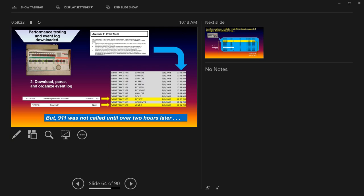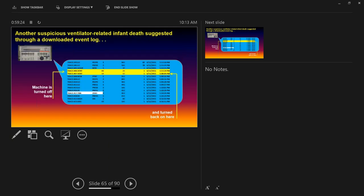About a year or two later, a totally unrelated case, another exact same situation, but I knew how to do it quickly and efficiently. In this particular case, the ventilator was turned off at 1:13 in the afternoon, and turned back on at 5:08. This is a defense case. The defense lawyer wrote nothing down. My instructions were to test it out and call him up.